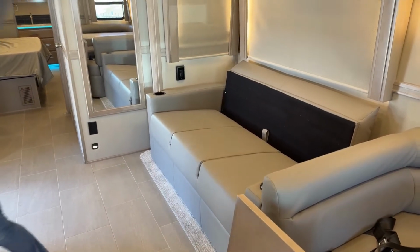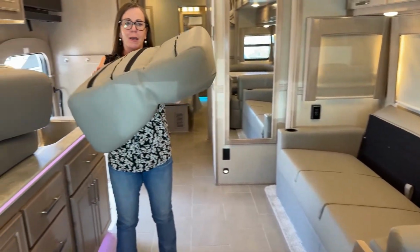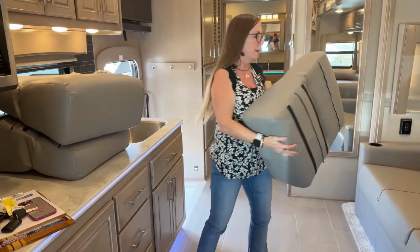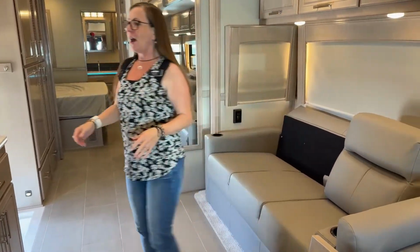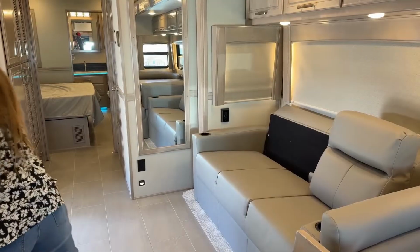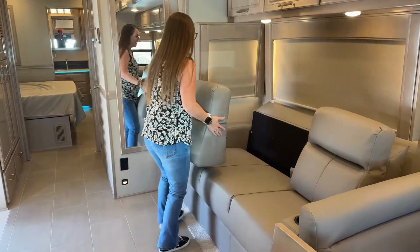And look at the girth. I mean, that is a girthy pillow. Girthy, is that a word? I made it. I'll tell you what, I invent words all day long, and that's a good one, girthy.